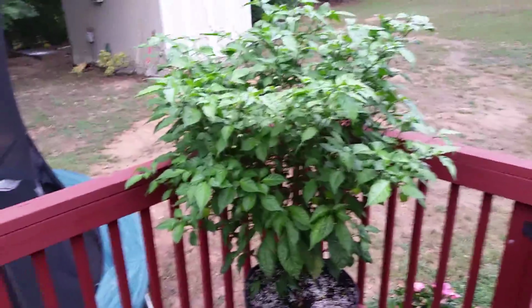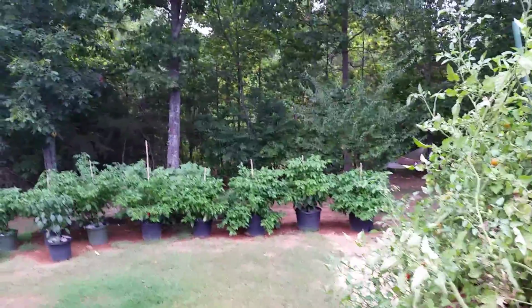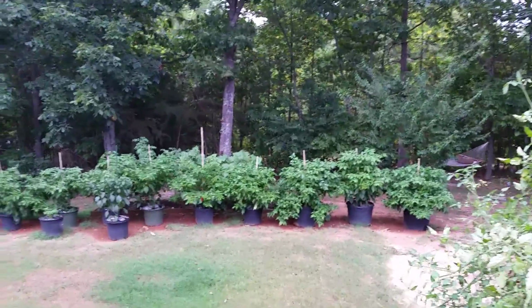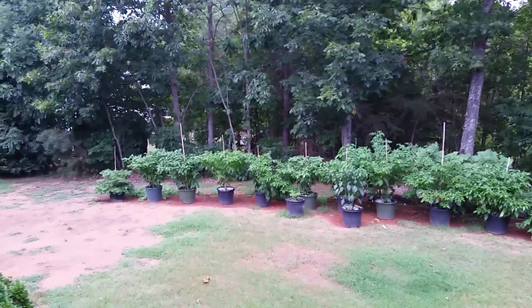So there you go. This is one of my cherry tomato plants. He hit about 7 feet and then fell over, so it's laid over. Little pan shot. I apologize, the air conditioner's running. Like I said, it's been close to 100. 90 plus for 3 weeks now.